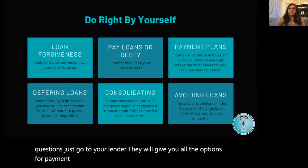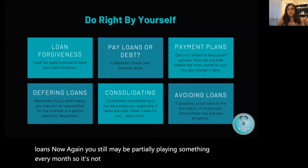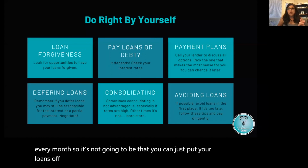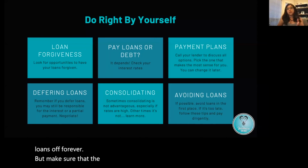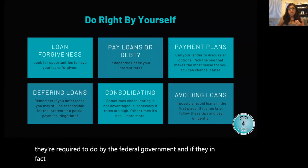The next thing about it, as I said, is deferring loans. Now, again, you still may be partially paying something every month, so it's not going to be that you can just put your loans off forever, but make sure that you know the current situation with your lenders, what they're required to do by the federal government, and if they in fact have to offer a deferral program, what those terms are. The other thing people ask about is consolidating.